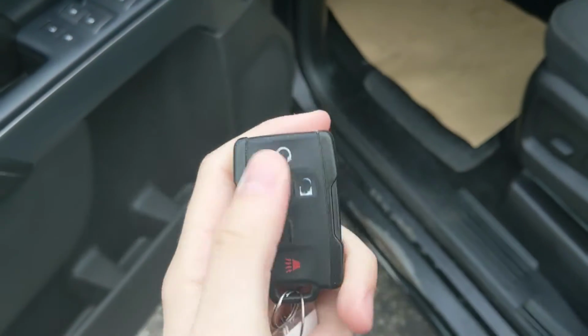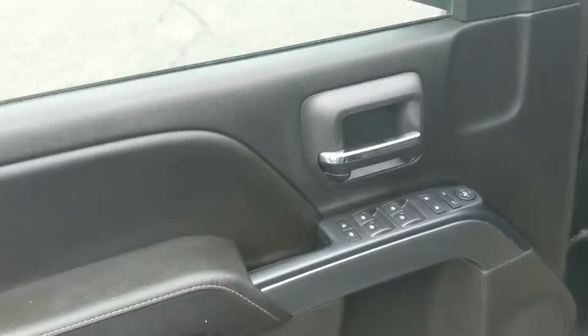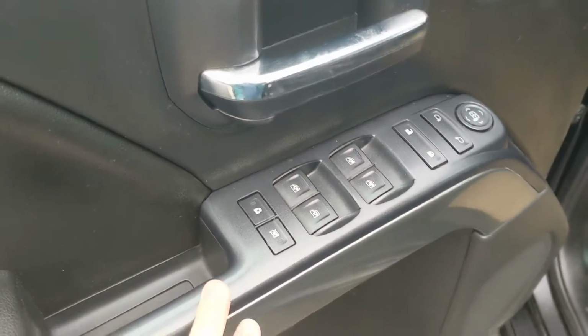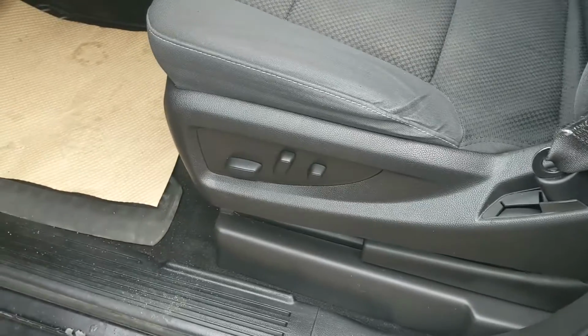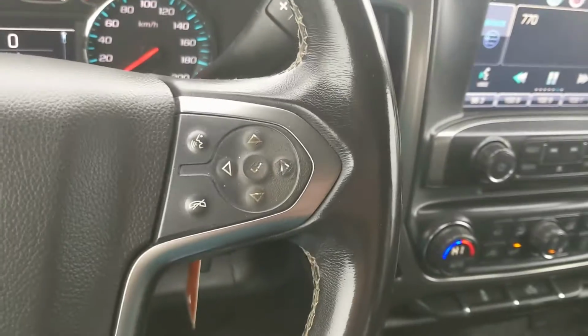This truck does have a remote start, so no need to go outside on those cold mornings to warm up your vehicle. And looking in, you have power windows, power mirrors, and power locks, as well as a fully power adjustable driver's seat.